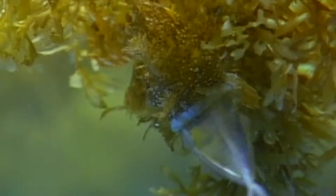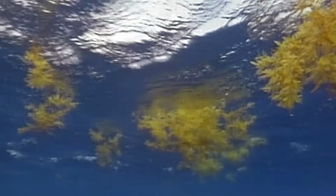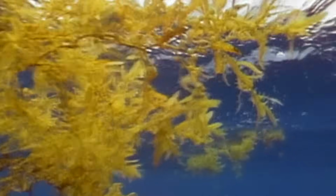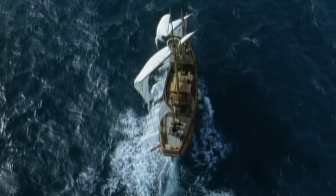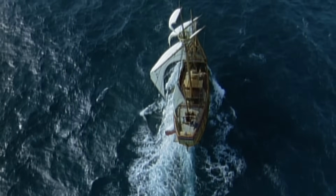Sargassum rafts might be the only place to hide in the open sea, but that doesn't guarantee safety. The sargassum weed and its passengers just drift round and round the circulating Atlantic currents. But as the warm Gulf Stream sweeps further north, it meets the cold Labrador Current off the eastern coast of Canada, and the different waters swirl and mix together.